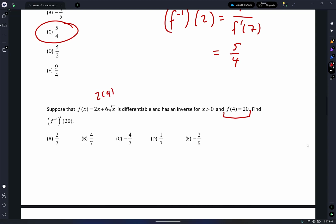Let's see, 2 times 4, that's 8, plus 6 times the square root of 4. Well, the square root of 4 is 2, 6 times 2 is 12, and 12 plus 8 is, in fact, 20. Are we okay? Yeah.